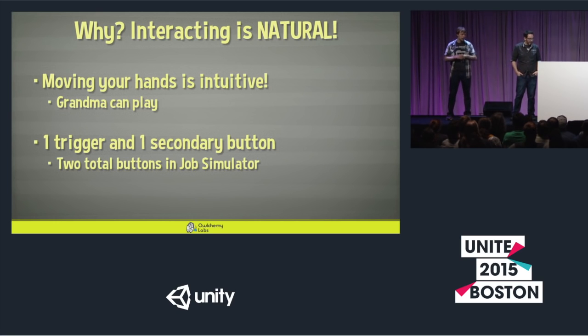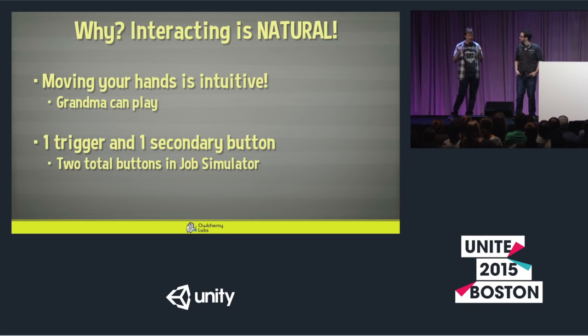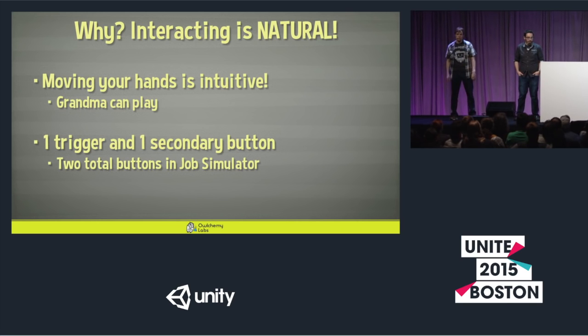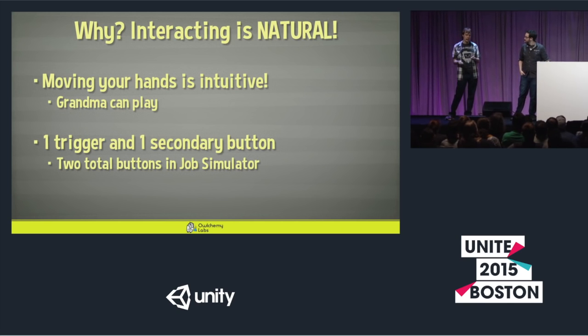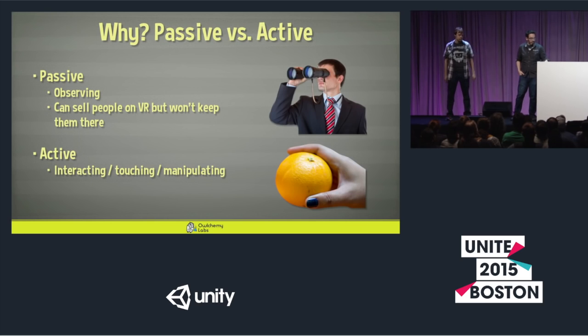She had never played really any games before, and now we have this medium that we can let anybody with any skill level interact with. In Job Simulator, we just use one trigger button and one secondary button occasionally. That's it. There are two buttons in all of Job Simulator. Everything else is governed by your hands.